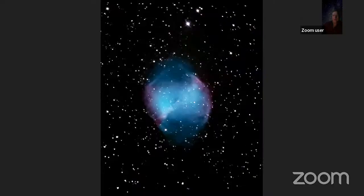So let's move forward. I wanted to share a few cell phone snapshots. These are some amazing shots, to say the least. These are probably with the latest Android phones, and the iPhones work as well. So number one will be the Dumbbell Nebula through the 30-inch at Mount Pinos. Cell phone snapshot.